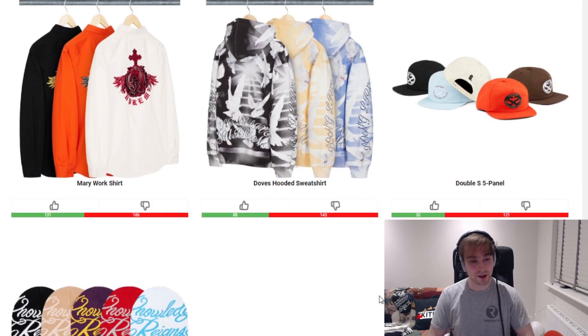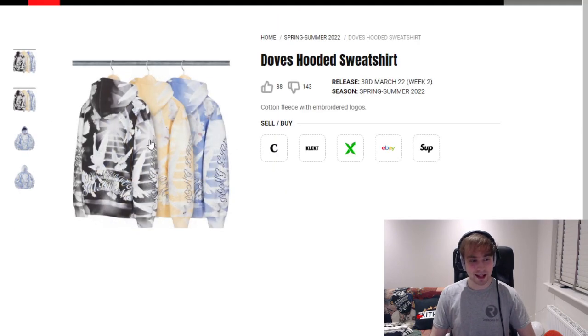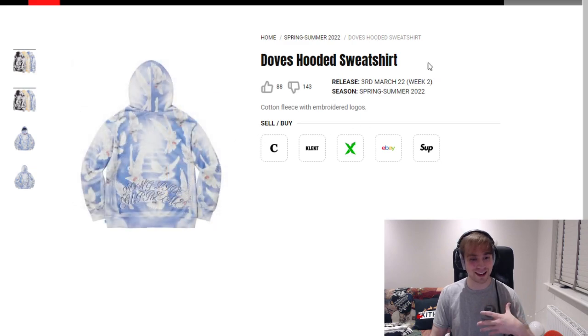We've then got the Doves hooded sweatshirt. I also think it's a nice idea and concept, but it's more so in the blue colourway because the light coming out just looks better. You'll see what I mean. Just like that, it looks a lot better than in the black colourway. It just looks like someone's learnt how to do a sun flare sort of edit.